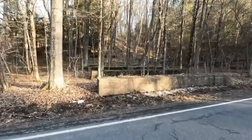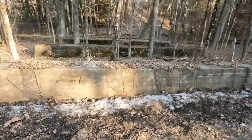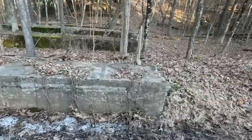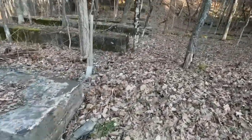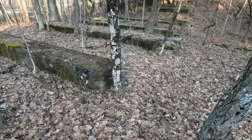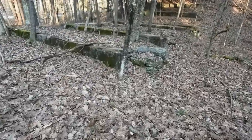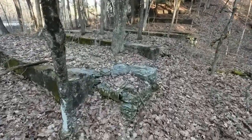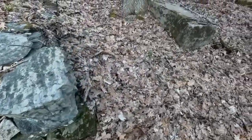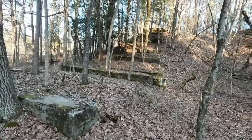Well, before my battery dies, I thought I'd grab one more shot. We are here on Academy Hill Road, off of Jackson Corners Road, where we find these stepping stone concrete abutments. There's some remnants of old stonework. They were replaced, of course, with concrete, and they do go all the way up the hill.